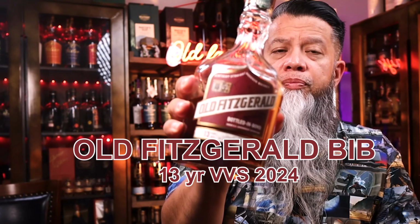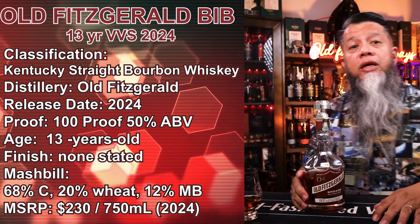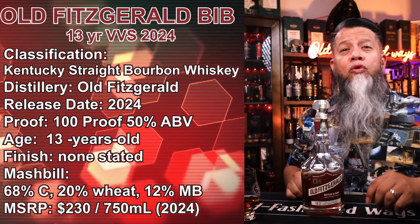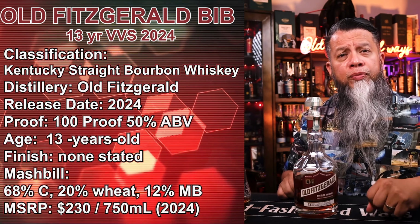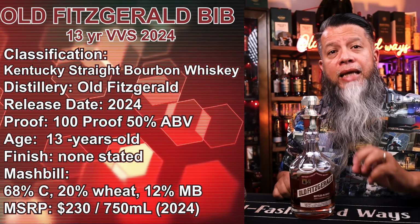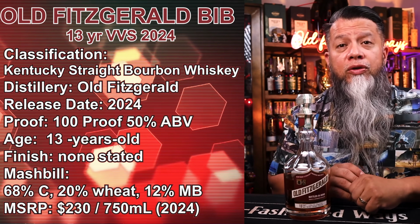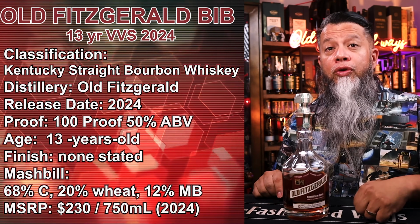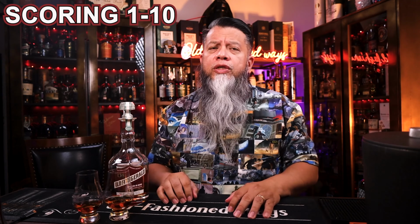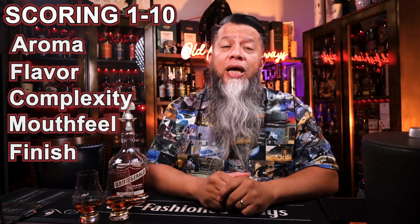Time to get into the bottle details. Old Fitzgerald Bourbon 13-year VVS 2024. Classification: straight bourbon whiskey. Distillery: Old Fitzgerald. Release date: 2024. Proof: it's 100 proof, making it 50% ABV. This is aged 13 years. Finish: there is none stated. Mashbill: 68% corn, 20% wheat, and 12% malted barley. MSRP is $230. Anytime I do a review, I do a scoring system of 1 to 10 on aroma, flavors, complexity, mouthfeel, finish, and would I buy again.